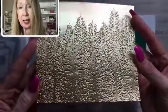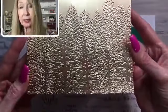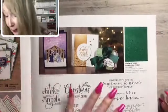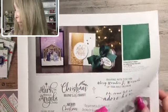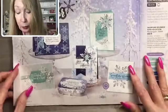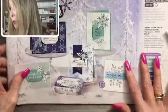Look at how spectacular that is. Isn't that just beautiful? If you haven't seen this, you'll want to. It's not that expensive. It's only $10. And I really think you're going to love it. I totally recommend that. Okay, the next page is the beautiful Snowflake Splendor Suite.